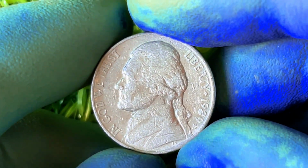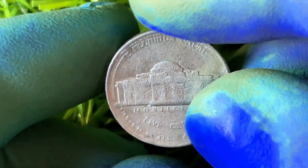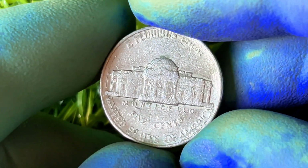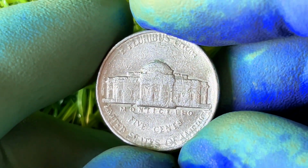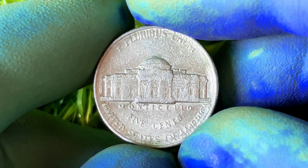You see, in 1989, the U.S. Mint slightly changed the reverse design of the Jefferson nickel. But in Denver, a few 1988 dated coins were accidentally struck using the 1989 reverse die.